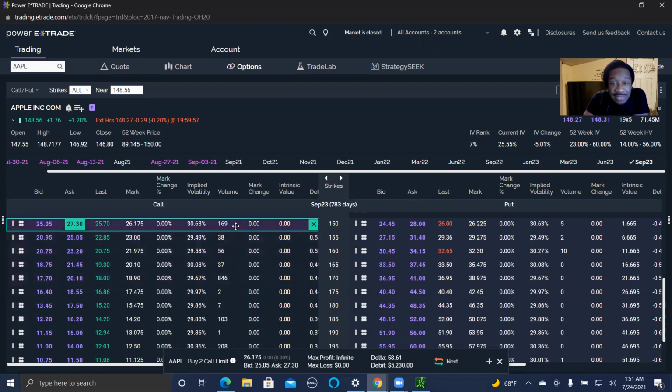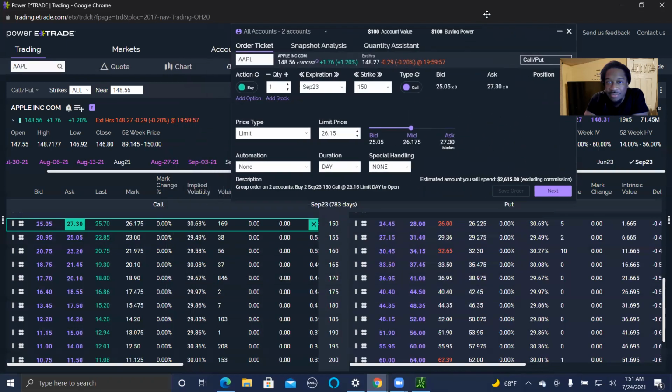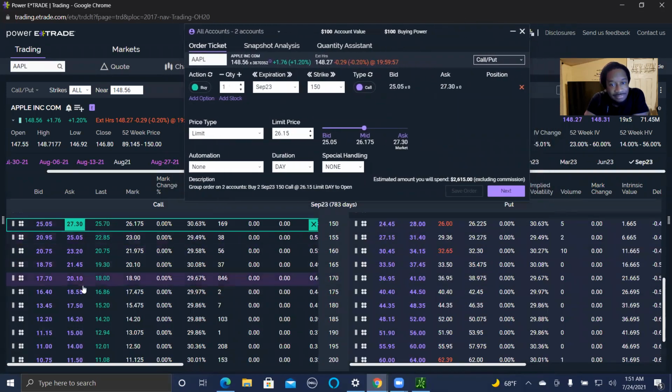Let's see, if we wanted to purchase this, look at how much it costs. Let's pull this up. $2,615 to purchase this. Most people don't have this money just lying around, lying in wait. So here's what we're going to do. This is a purchase. Remember, we're going to get a long-term view of the market.